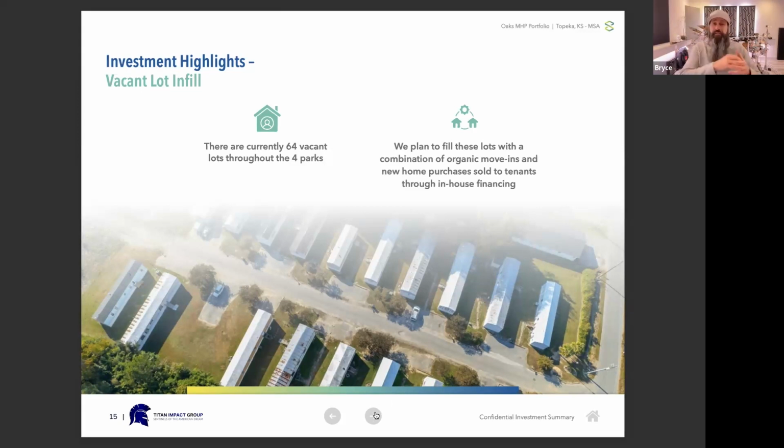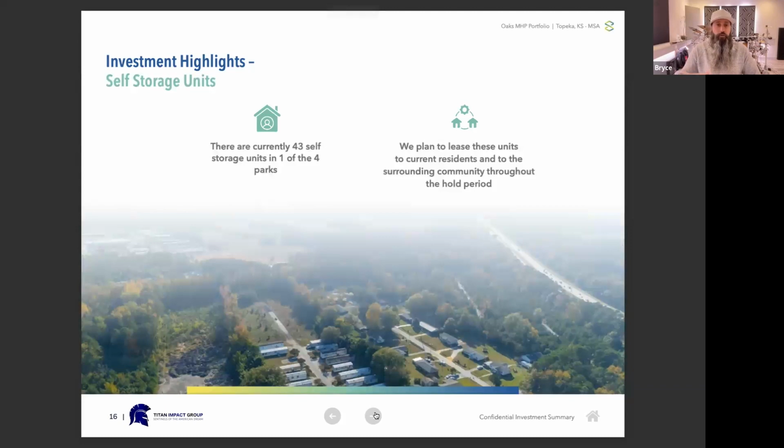So our preference is to bring in organic move-ins on vacant lots. Our second preference is to bring in used homes, and our third preference is to bring in new homes. And we may do a variety of all of those. However, we underwrote in both scenarios with the more expensive new home to be ultra conservative. And all of these pictures that you guys are seeing here as well are all actual pictures of this portfolio.